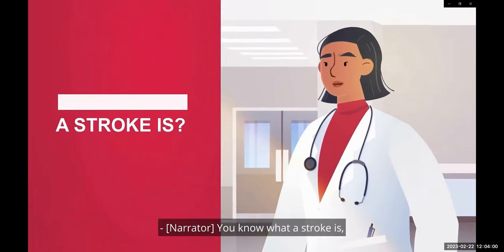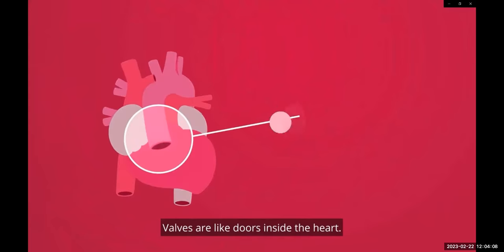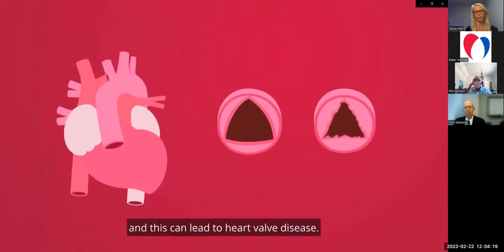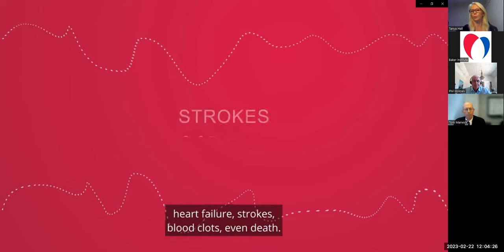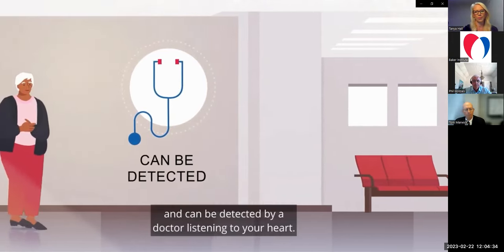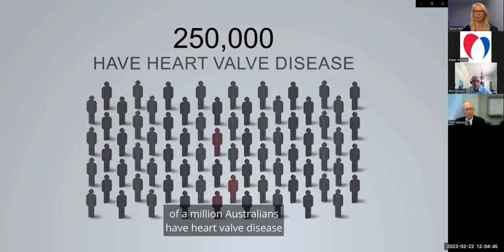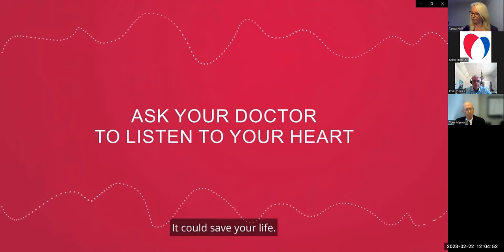You know what a stroke is. You know about heart attacks. But have you ever heard of heart valve disease? Valves are like doors inside the heart. They open and close to allow blood to get to where it needs to go. As we age, the stress on our valves increases, and this can lead to heart valve disease. Complications of heart valve disease can be serious: heart failure, strokes, blood clots, even death. The good news is heart valve disease is often treatable and can be detected by a doctor listening to your heart. In Australia, heart valve disease is on the rise. More than a quarter of a million Australians have heart valve disease and don't know it. Over 65? Ask your doctor to listen to your heart. It could save your life.